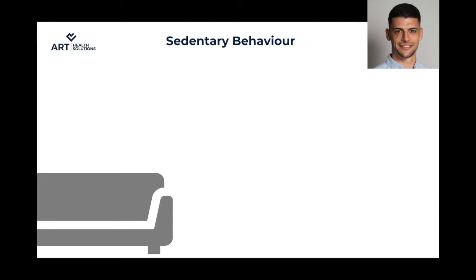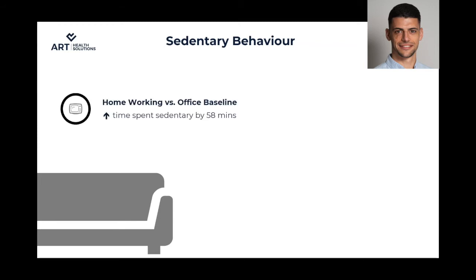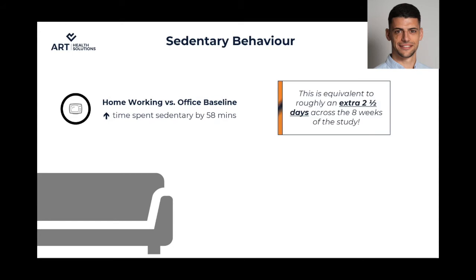But what did the data say? What did we find? On average, across the 8 weeks of the study, we found that each person spent an extra 58 minutes sedentary per day compared to the data we've got from the office. What if I was to tell you that accumulating that throughout this period equated to an extra 2.5 days spent sedentary compared to that office environment? Just to reinforce, that's on top of the time already spent sedentary. So we're doing fewer steps, and we're potentially sitting down or certainly being more inactive.